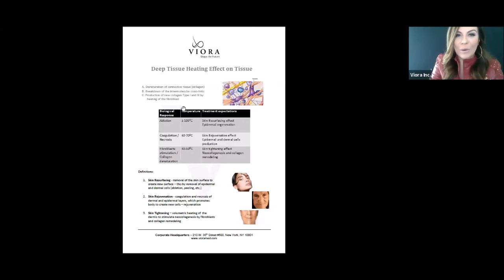Now we'll go into our different biological responses, and what they are doing to the actual skin. When we are using our highest heat temperature, above 100 degrees Celsius, we're getting into ablation. Ablation is skin resurfacing and epidermal regeneration. What is skin resurfacing? It's the removal of the skin surface to create a new surface. Something like a peel, like a Jessner peel, also does this, but we're doing it with higher heat temperatures.